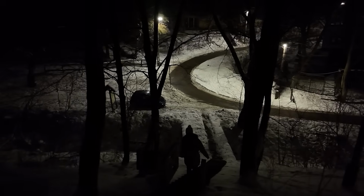And now that we have warmed up a little bit, spending some cozy time back in the cabin, we are ready to head out once again. Try to get some dinner.